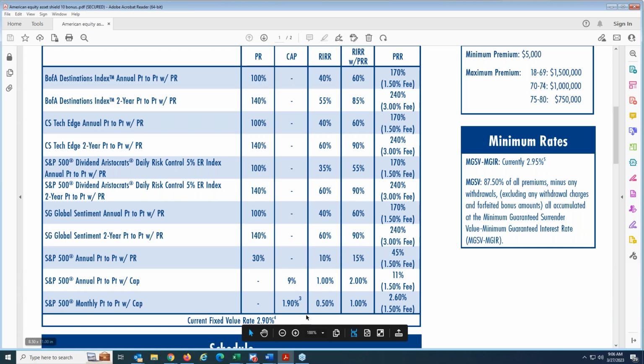Monthly point to point, 1.9%. The S&P annual point to point's at 30%. I don't love that right now because I can get 100% of the market up to 9% with the S&P cap. That's fantastic. That's where we're going to put a lot of the money.